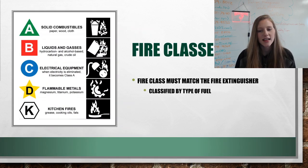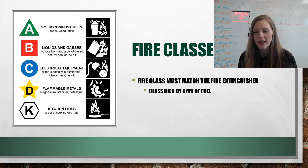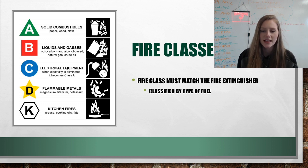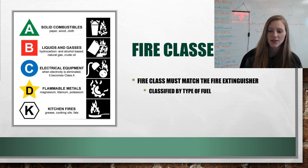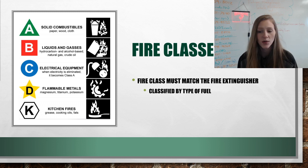So fire classes. The fire class must also match the fire extinguisher, and it's classified by the type of fuel. Type A, we have solid combustibles like paper, wood, and cloth. B is liquids and gases like hydrocarbon and alcohol-based, and natural gas and crude oil. C is electrical equipment, but once the electricity is eliminated from that source, it becomes a class A or a solid. D is flammable metals like magnesium, titanium, and potassium. And K is kitchen fires like grease, cooking oils, and fats.